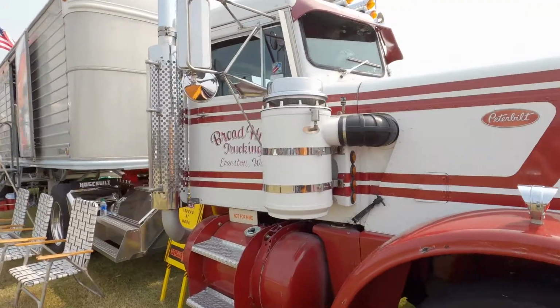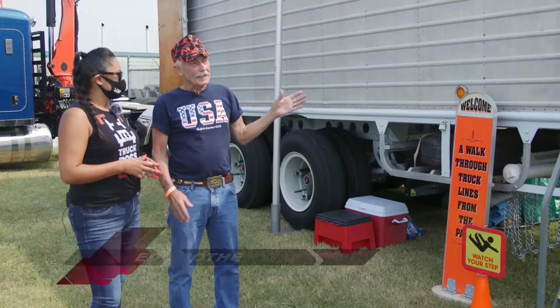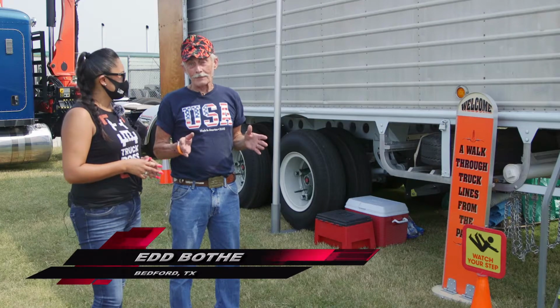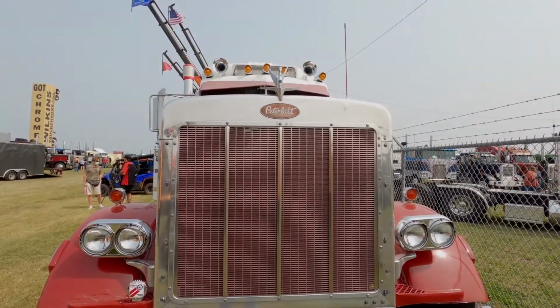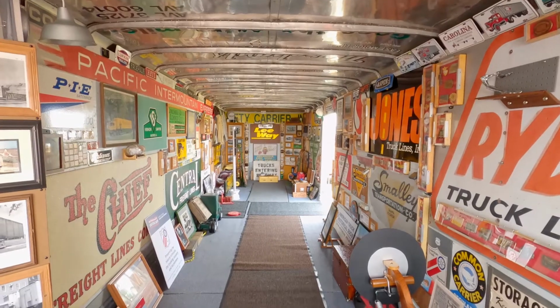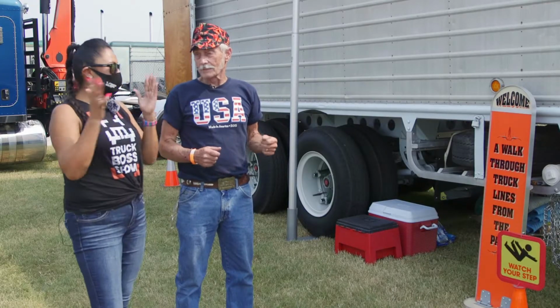Well, I bought that truck about 10 years ago. I've owned the trailer about 30 years, and I just retired about 3 years ago. And like they say, you never retire from driving. You buy an old Peterbilt. And then I started this museum of old trucking company signs, and I put them up here and take them to all different shows. A lot of people remember these old signs from when their dad used to drive these trucks. So it takes them back down memory lane.